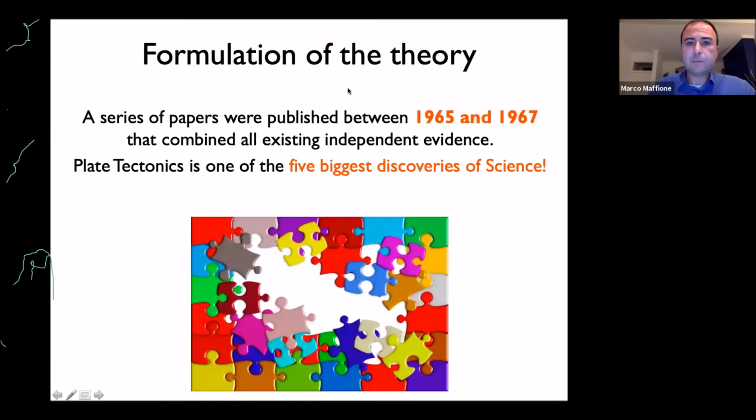So I think we are pretty much there, because this was the final part of the puzzle. Between 1965 and 67, all this evidence combined together, we actually put together into one big theory that was the plate tectonic theory. But there is not such a paper, as I mentioned at the beginning, or such a single person that can be considered the inventor of plate tectonics, because this was, as you have realized, pretty much a joint effort, and there were different pieces of the puzzle that naturally came together into one simple explanation that was occurring at that time, so 1967.